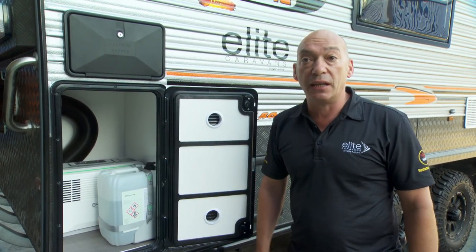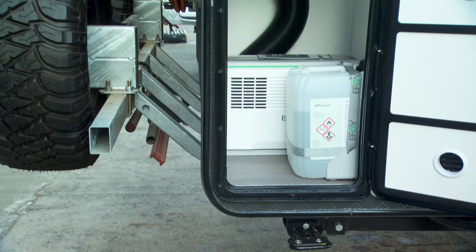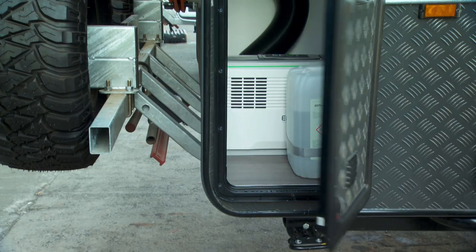We've got customers out there that swear by it. Using solar panels and this newly developed bit of tech, you can live off-grid for up to 6 months. The fuel cell uses methanol, which reacts with oxygen in the air to produce carbon dioxide, water, and most importantly, electricity.